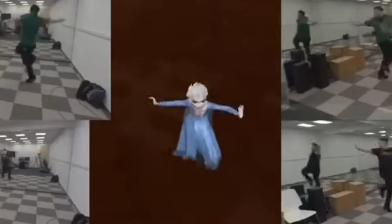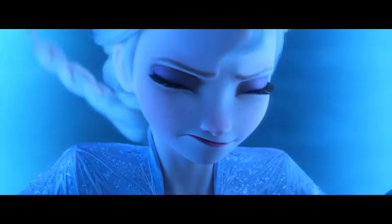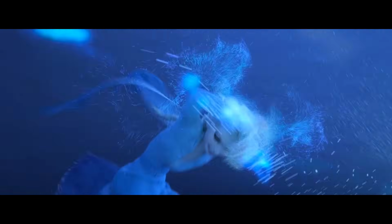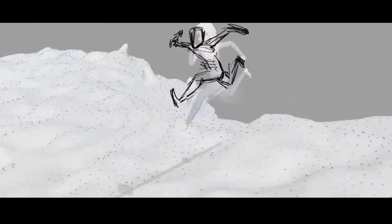When it came time for the sequel, those sweaty animators came back to kick up the intensity of her ice blasts. For this part, where Elsa's trying to run into the ocean for some reason, I don't know, haven't watched it yet. The team sketched out key story points and animated them to get some jaw-dropping shots.